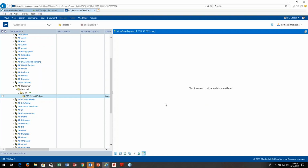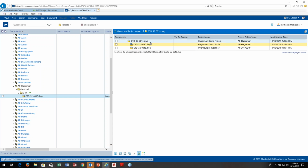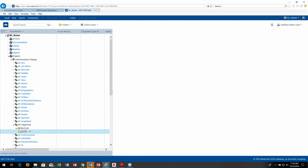accessing those files. So again, we're still down here. This file is in the project area. But our master or released revision still has the circle in it because we have not yet said release as master revision. I'm doing it on one drawing. You can do that handover process on hundreds or thousands at once. But I can say release as new master revision.